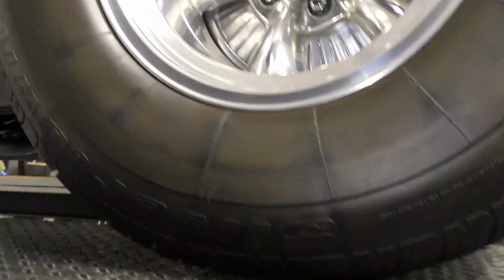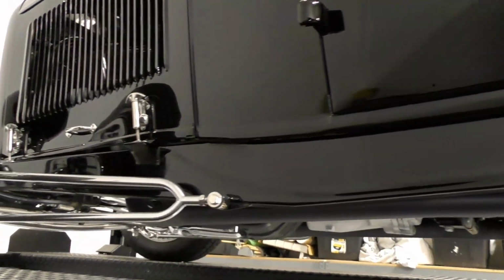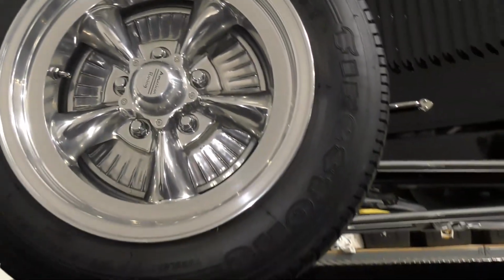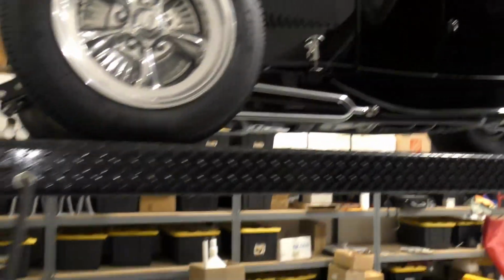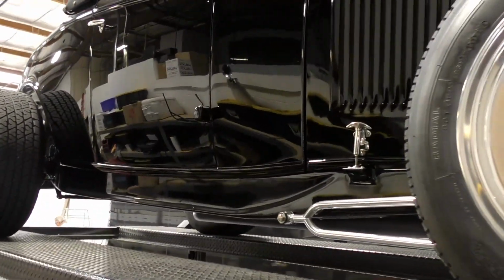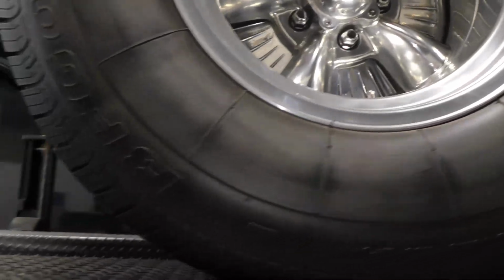Tires on the tail here are BF Goodrich, big old BF Goodrich on American Racing Torq Thrust style wheels. They're a 285/70 R15. Up front here, same thing, polished American Torq Thrust. These are 155 R15s, Firestone F560s. All right, there you go.